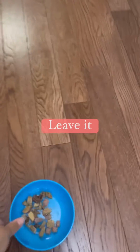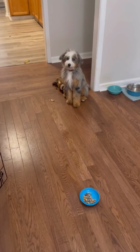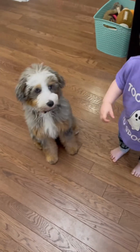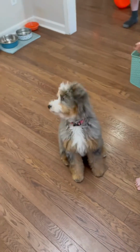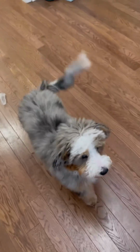Leave it means back away from that item. So we practice this in training sessions as well as having some real life practice moments. Here I'm having my son throw a food wrapper on the ground. She goes for it, I cue her, leave it, and then reward her.